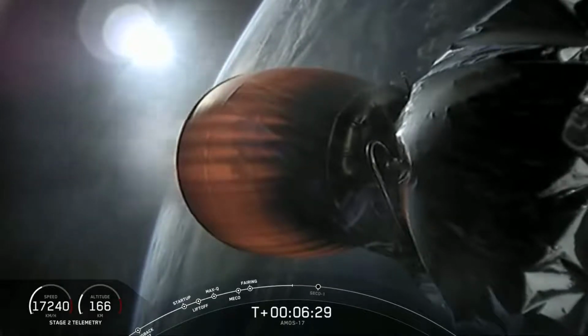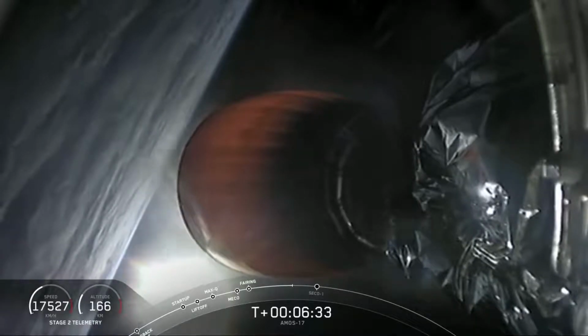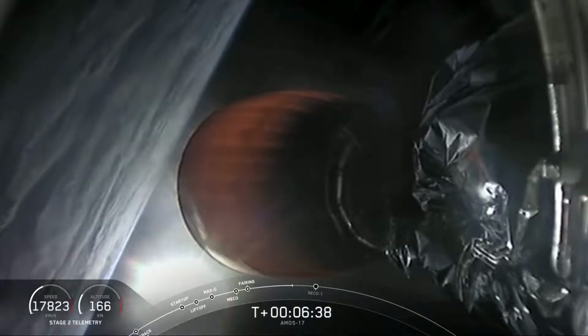The next major event that we are approaching at about the 8-minute and 9-second mark will be the first of 2 second engine cutoffs, or SECO 1.